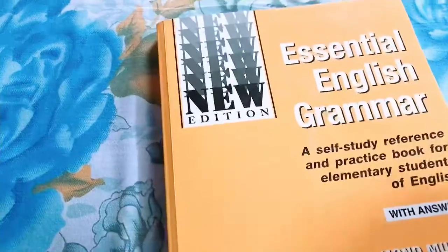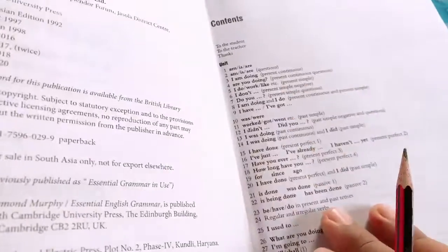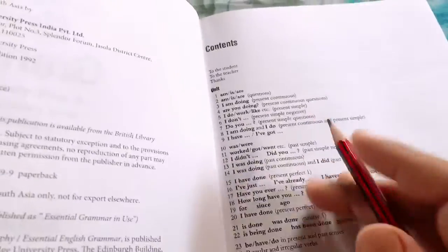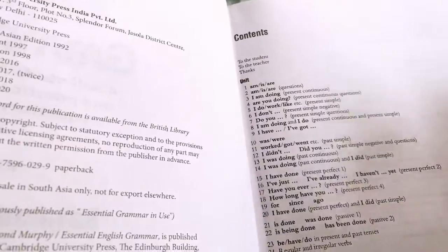So I will be showing you how I have practiced so far. As you can see, this is the content of this book. If you are not able to understand what sort of books you need to purchase, I must request you to purchase this book first to get fluent in English, because you just need to know the basic concepts of English grammar, then you can jump to other books.